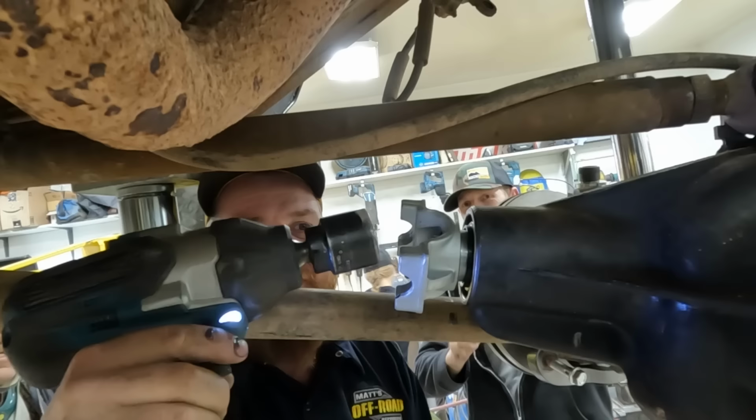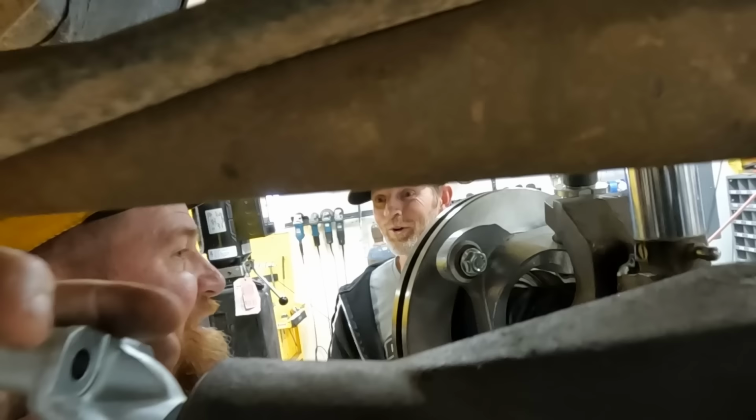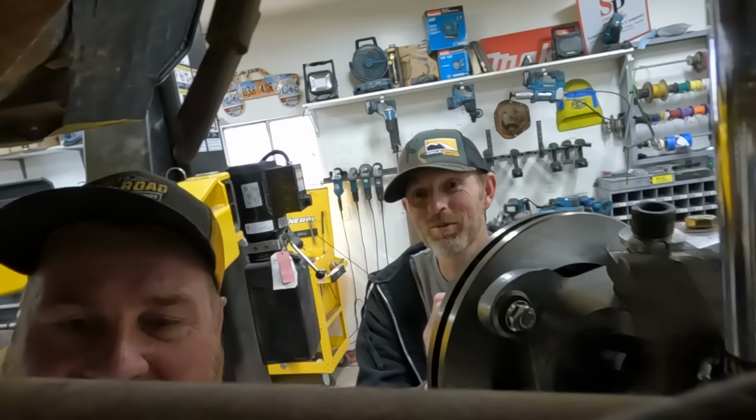You should never do that to your gears. What? Hammer them like that. Why not? Because it destroys them. It does? We should have torqued that one for sure. That bolt should have been torqued. I even brought in the tool to torque. Can't watch this.